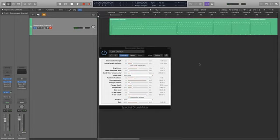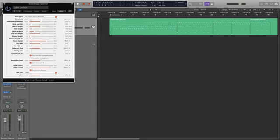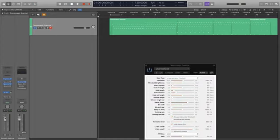That sounds absolutely nuts, doesn't it? And there's tons of parameters on this thing, and I don't even know what all of them do. So I'm just going to try and fiddle around with them as I show you these. Let's try out this one, gate and hold. This one's one of my favorites.